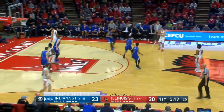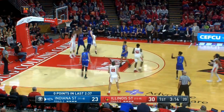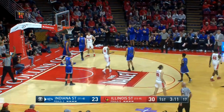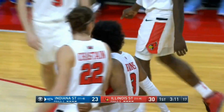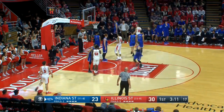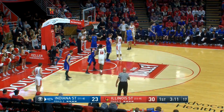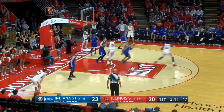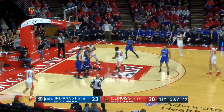Evans has really been the story in this game. 13 first half points for the senior guard. Illinois State has led the whole way. Gotta stay on this end of the floor. He starts making shots, Keyshawn Evans. Look out. As Dan Muller told us before the season started, he thought they were going to go out and get 80 points every single game. And that just has not been the case. Their offense has been inconsistent. Really, their entire play has been inconsistent this year. You've seen it in this game, not just this year.